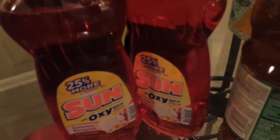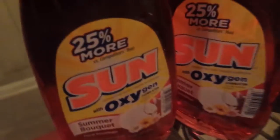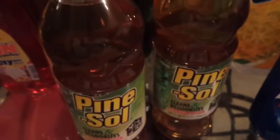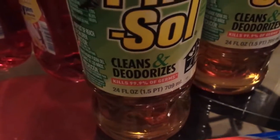So it was $2 for two, well, a dollar a piece, and they are 20 ounces. And again, if this is not your preference, use it for mopping the floor or cleaning the bathroom. The Pine Sol was $2, buy one, get one free, so that made it $1 a piece. 24 ounces, really, really good deal.